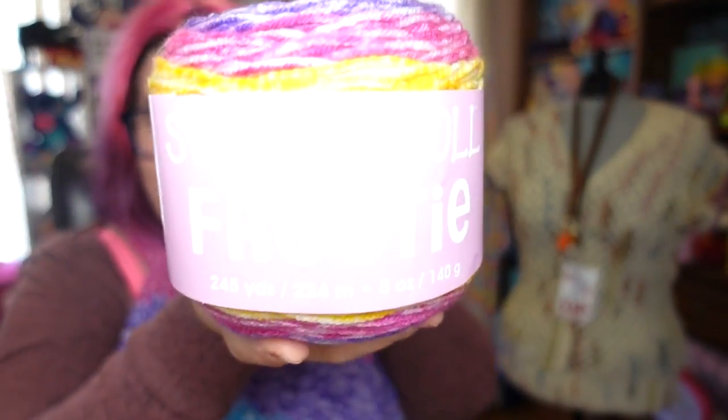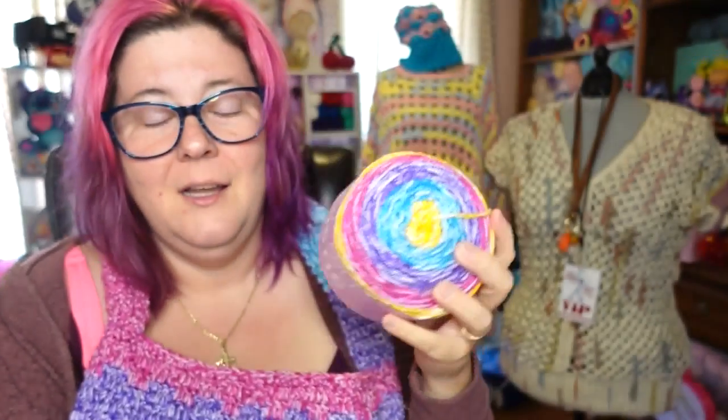Sweet Roll Frostie, again 100% acrylic yarn. Again, if you wanted to substitute the ombre for this, you do the ombre with this and the ombre for the hat, and you'll have a matching bag set.